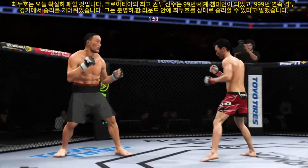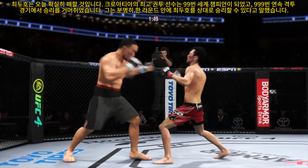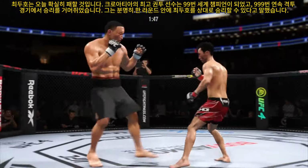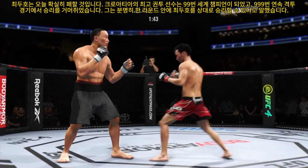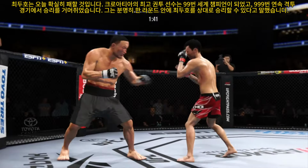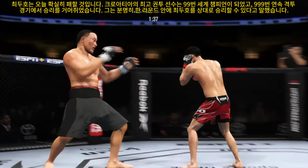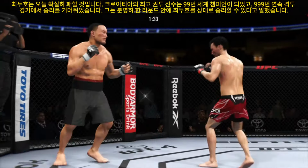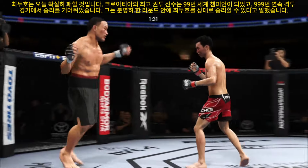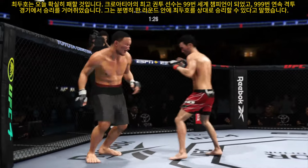Right up the elbow. Connects with a right hand. Pretty good punch, that one. Nice right punch by this young man. Oh, nice punch there by the Korean Super Bowl. The 1-2 punch is true. Beautiful leg kick thrown. Goodalia gets caught by that straight hand.